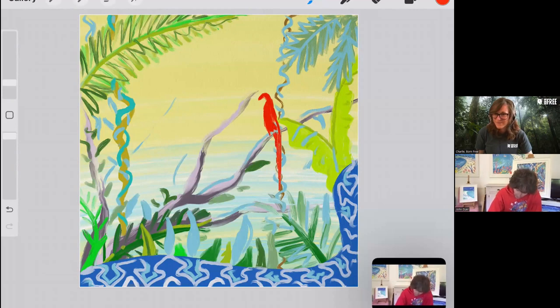And then I'm going to bring the other colors in a minute. So I'm just going to establish the basic shape, and it's a very simple thing to do. You can imagine where its wing is at the back. That's basically the shape of a scarlet macaw. And then lovely and simple.